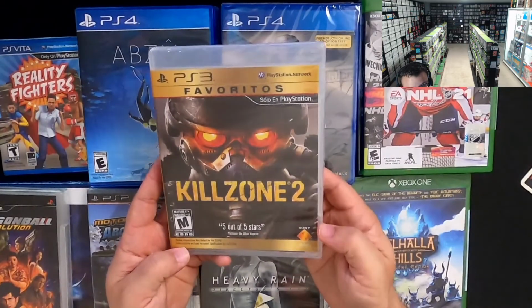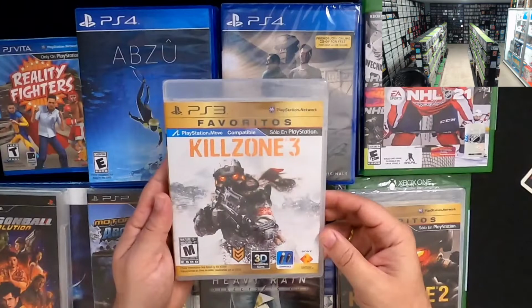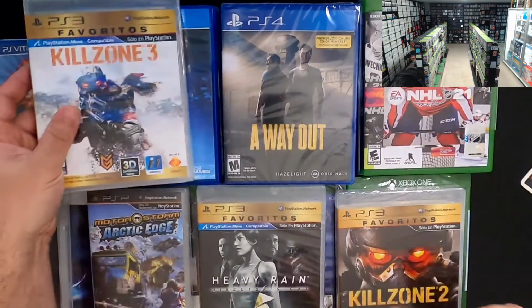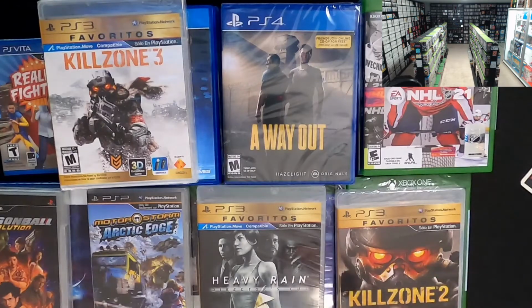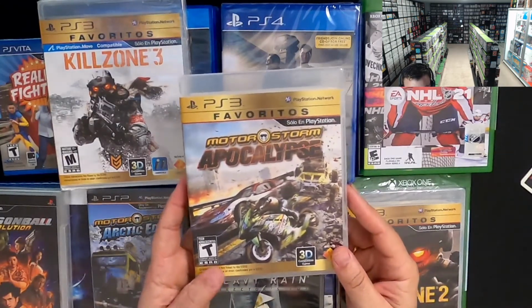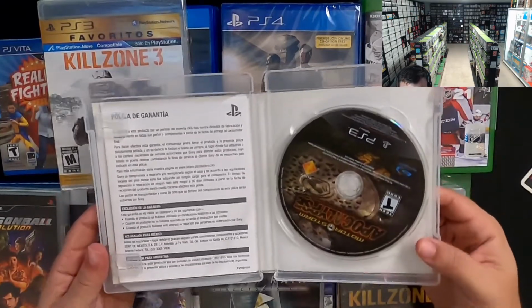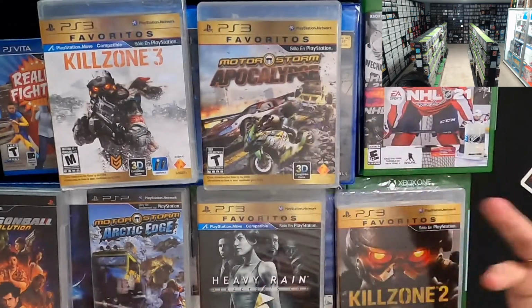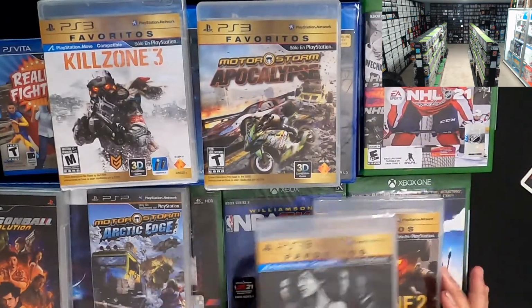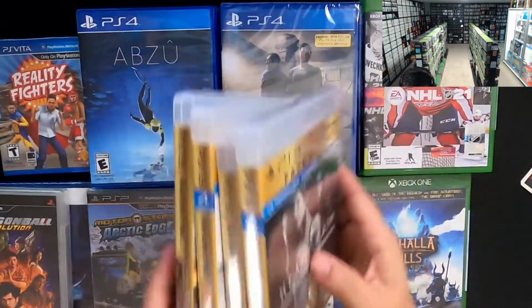Killzone 2. Killzone 3. I am going to try to get the full set of the favoritos. And he only had this one used, but I'm okay with that. MotorStorm Apocalypse. Guys, it's in English. There's English on every single one of these discs. So, even if you don't speak Spanish, still play them. It's really exciting. I love these.